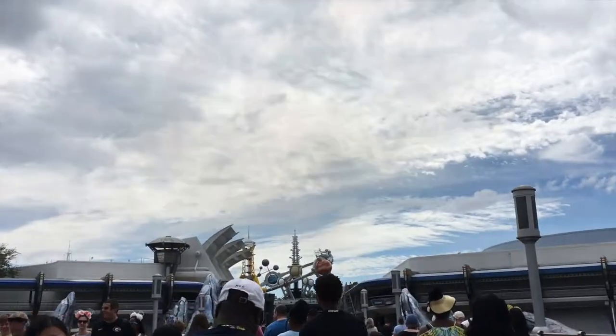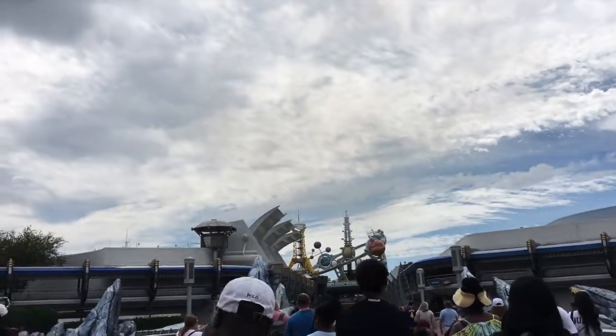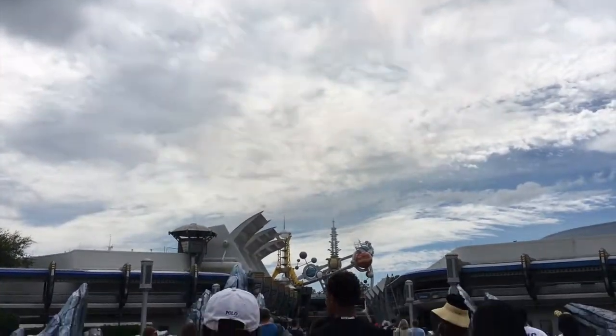Good morning from the Magic Kingdom. Let's walk through Tomorrowland and see what is new round there.